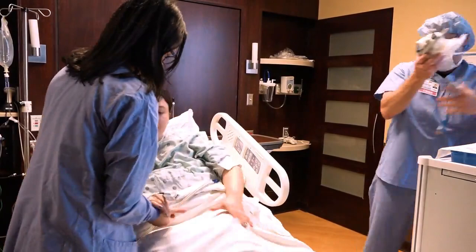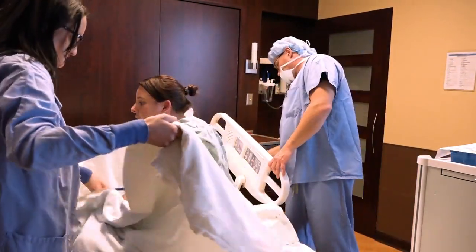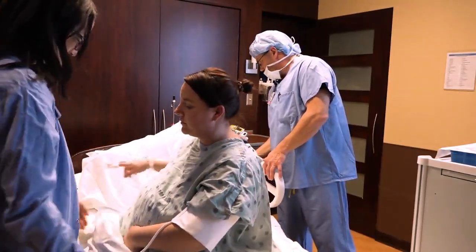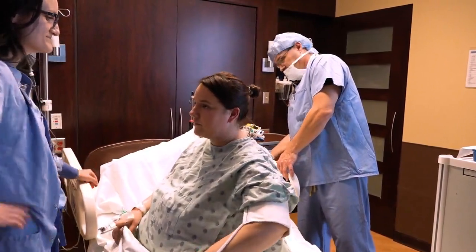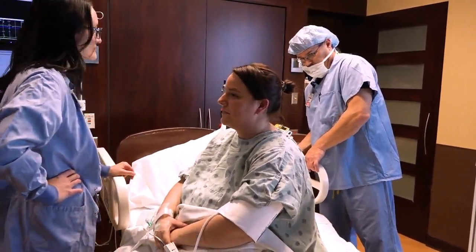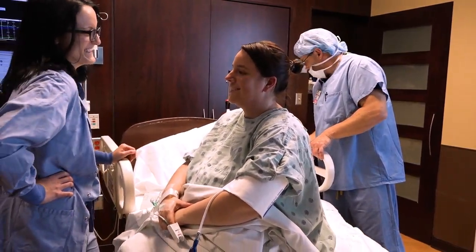Proper positioning is one of the most important parts of getting an epidural quickly and efficiently. The better the positioning, the quicker and easier it will be to place the epidural. The anesthetist and nurse will guide you into the proper positioning. You're going to try to make sure your hips are even, try to hold still, and slouch your shoulders and round your back.